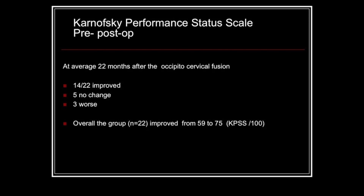We looked at the Karnofsky Performance Status Scale, which Dr. Francomano discussed. 100 is normal, and 10 is you are dying. And 80 is you're able to go to work. And so of our group of 22, 14 improved at least 1 grade. 5 at 2 years showed no change. 3 showed worsening. And overall, the group improved from a Karnofsky scale of 59 to 75.